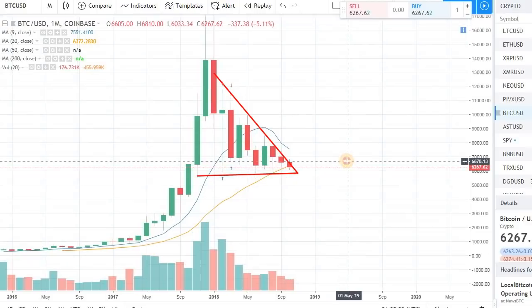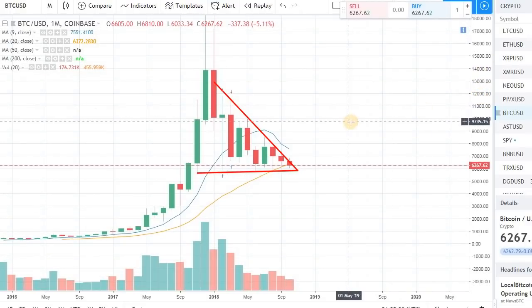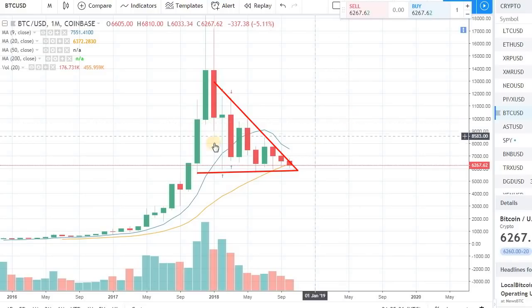So let's see if we can have some momentum on the upside. But right now the best thing is to sit on your hands and just wait it out and let the market figure it out, rather than going out on the front line and trying to pull the trigger.